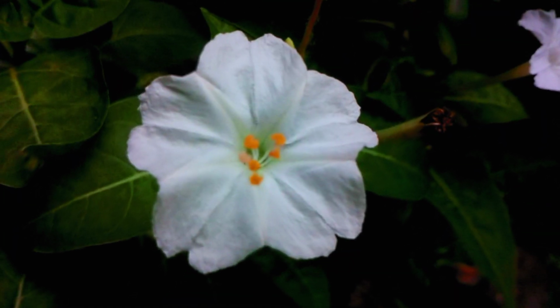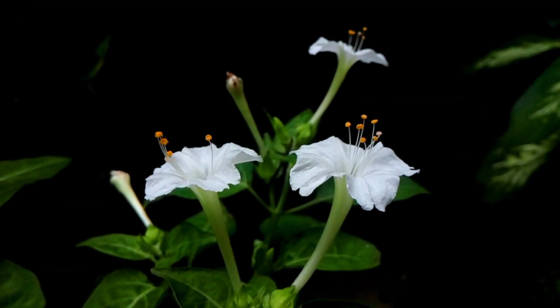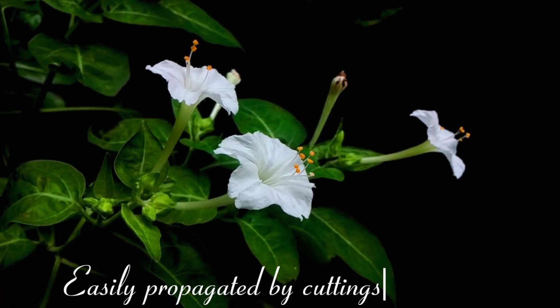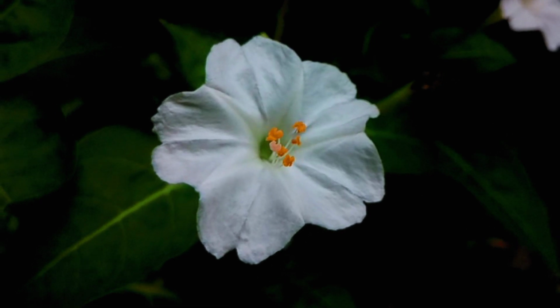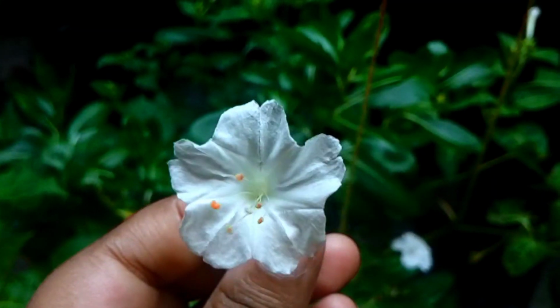This flower is called 4 o'clock flowers because it blooms in the afternoon. Flowers bloom all year round, easily propagated by cuttings and seeds. This plant also grows well in small plastic bottles. It's one of the best flowering plants for balcony gardens.